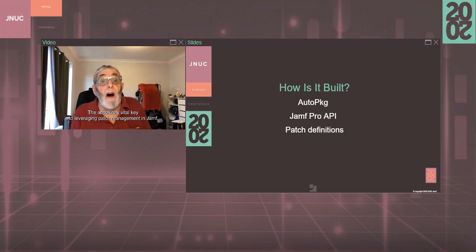The absolutely vital key to leveraging patch management in Jamf is to have a high-quality, reliable patch source for your new patch definitions. The patch definitions you get for each application is essentially a version and a release date. I buy my patch source from Mondada as a Kenobi subscription. Given the quality and the convenience, the cost is quite small.